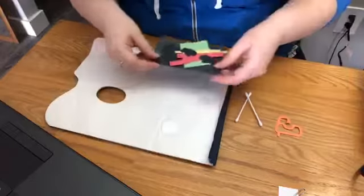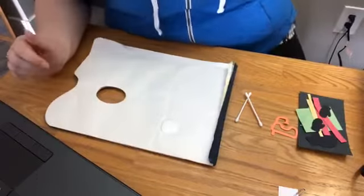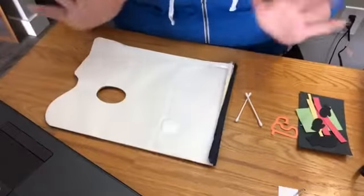We have a fancy cutter machine that cut all these pieces out for me. But this is how we put them together.